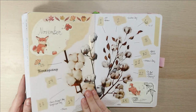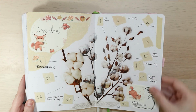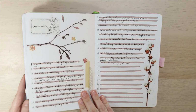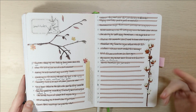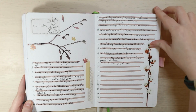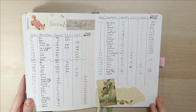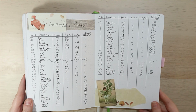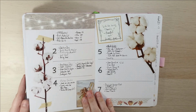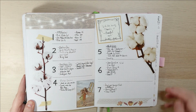November was brown, and I wanted to do this cotton theme. I had these beautiful cotton stickers, and I really wanted to use them, and I did a dial calendar very similar to the month of November. Again, I did my gratitudes. Again, didn't finish. But at the same time, I had also started to transition. I was getting prepped to move to my new job. And plus I had doctor's appointments and this and that and everything, and life just got in the way.